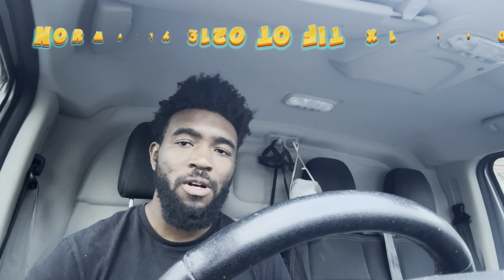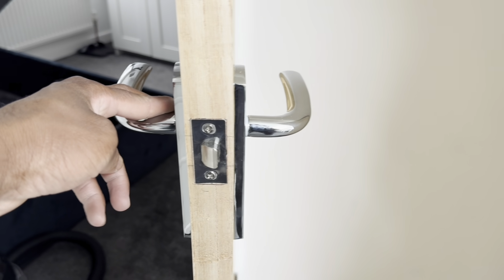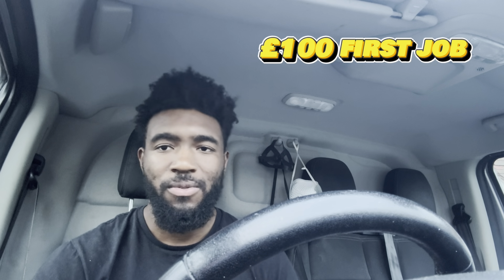So for the first job, it was a deal. Normally I charge £120 if it's one door fitted, because it's time and all the tools I need to take out. If they want multiple doors fitted, the price goes down to £70 or £80 depending on the door and everything. But on this specific job, because I did all of the client's doors, and I'm going back to do two more doors, I gave him a deal. For the top door that I did and the door underneath the stairs, it was £100 in total. So that's how much I made on my first job.